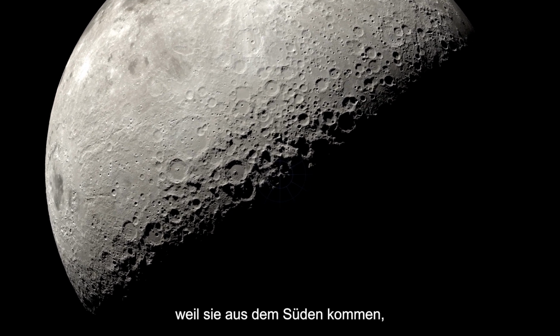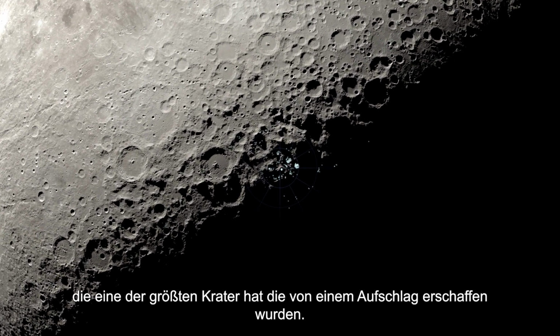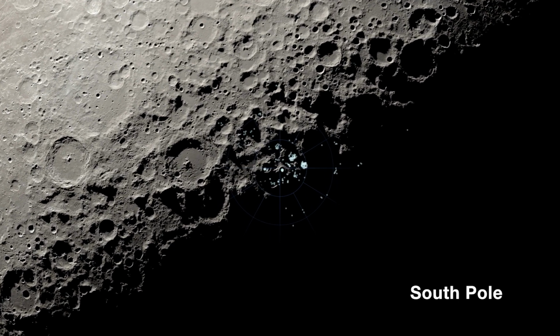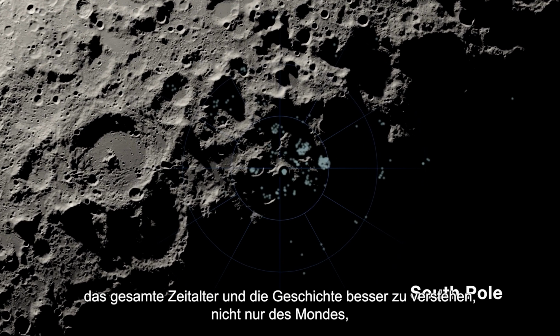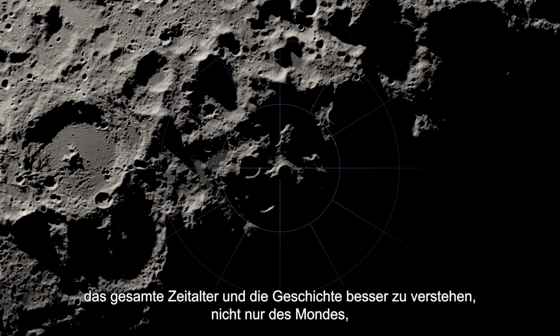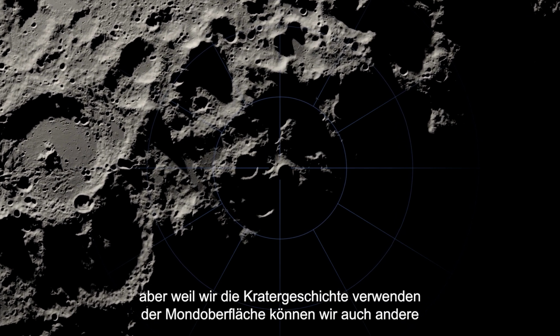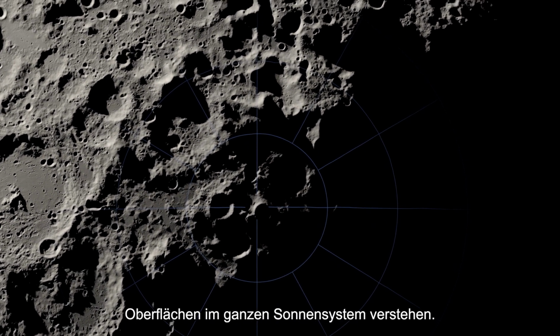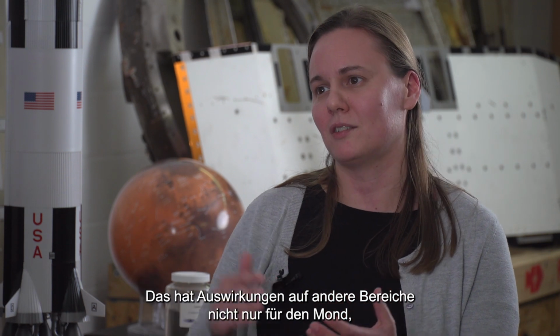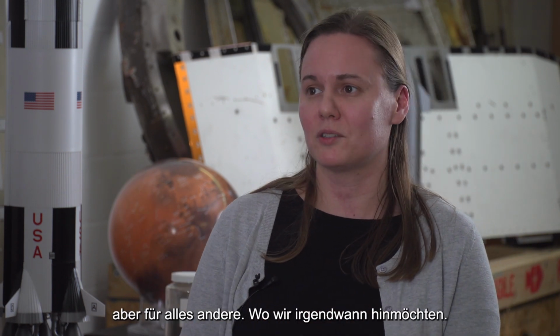Because they're coming from the South Pole, which has one of the biggest impact basins in our solar system. And so better knowing the age of that impact basin helps us better understand the entire age history, not only of the moon, but because we use the cratering history of the lunar surface to understand every other surface in the solar system, it has knock-on implications, not just for the moon, but for everywhere else we want to go.